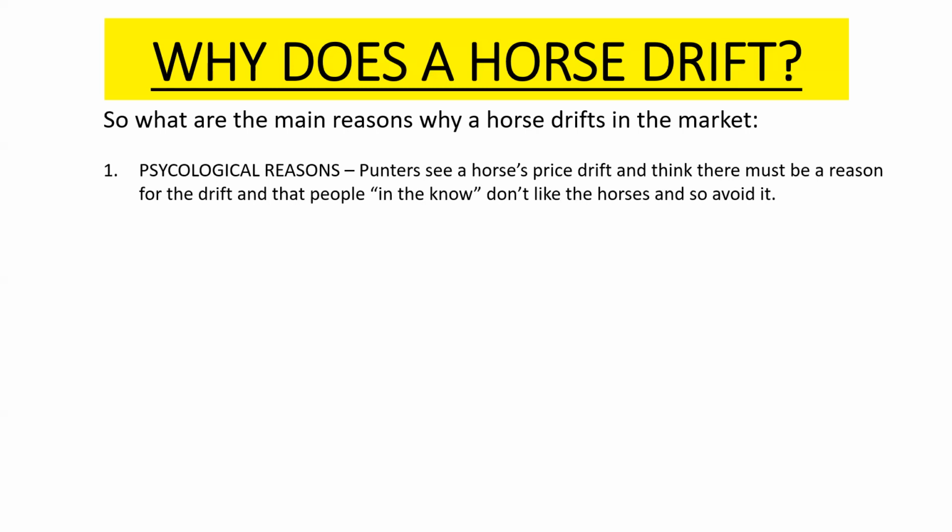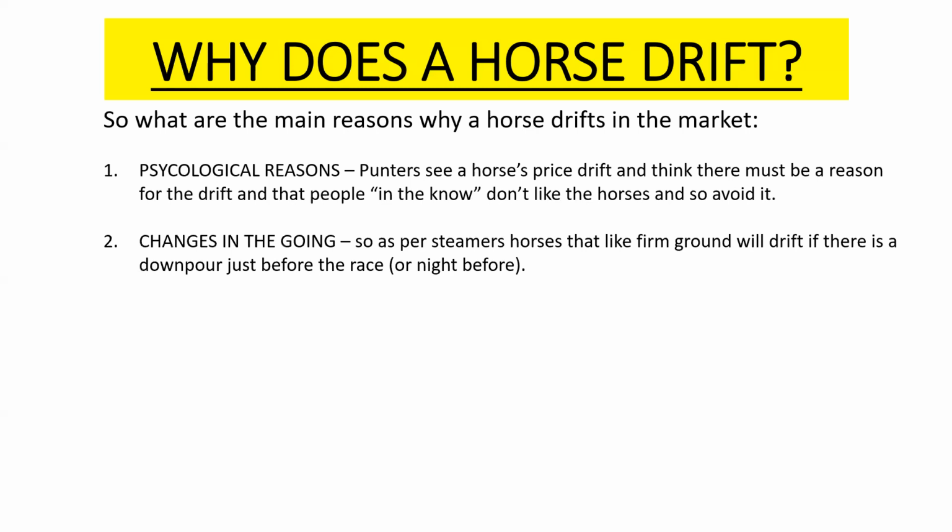So psychological reasons, again, that herd effect that we were talking about with the steamers. Again, changing the going, just completely the opposite way around. So a horse that likes firm ground, it's firm today, it's been put in as favourite, and then suddenly there's a downpour overnight, maybe unexpected even, and the horse will then drift like a barge.